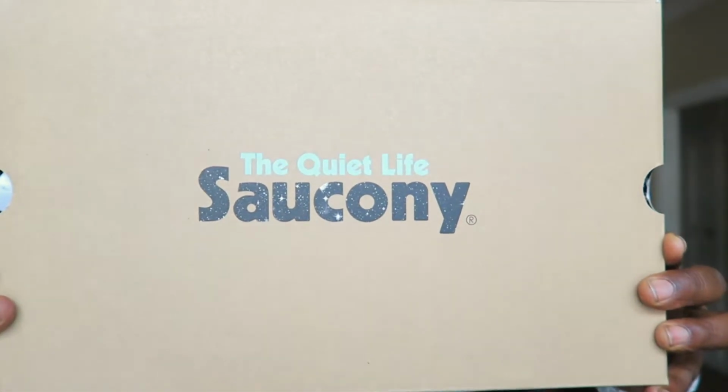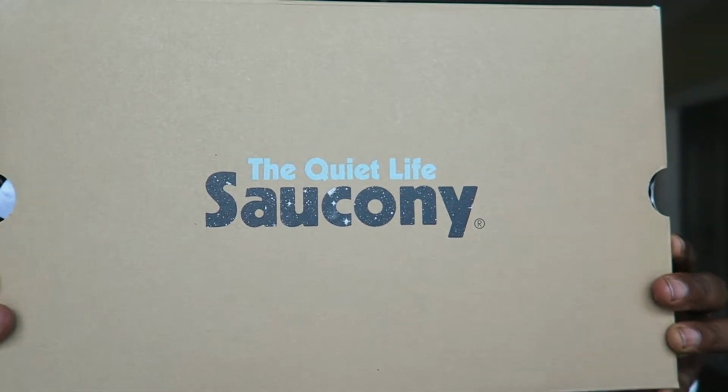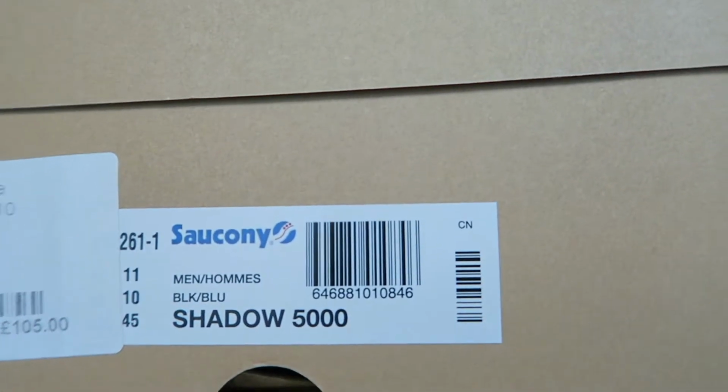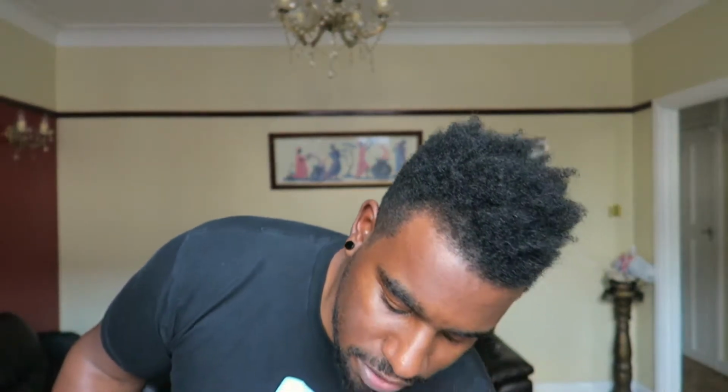Here is the box. Very cool box. I like when Saucony does a collab box. It says Saucony, the Quiet Life. Clean on that side, clean on that side. And then it's got the details here. Saucony Shadow 5000. It was a colorway that just says black and light blue, and it's obviously Saucony times the Quiet Life, and it's a nice little pack. I'll show you this bit first.